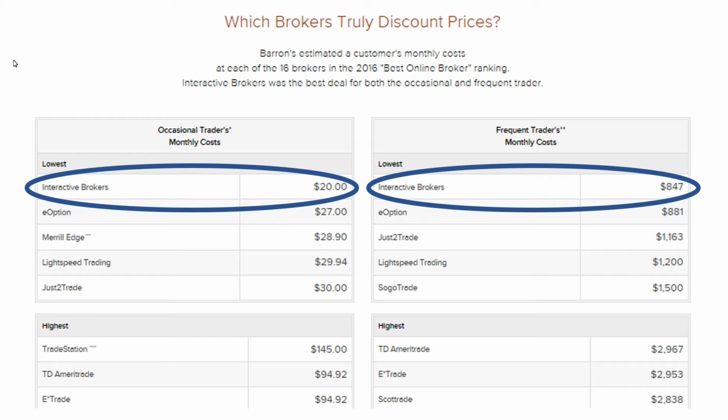If you're an occasional trader, it's the lowest out of any broker. And if you're a frequent trader, then it's the lowest as well. So it seems like whether you're trading a lot or a little, Interactive Brokers is the way to go. Just know that that's the one that I'm personally aligned with. So that's what you're going to hear from me.